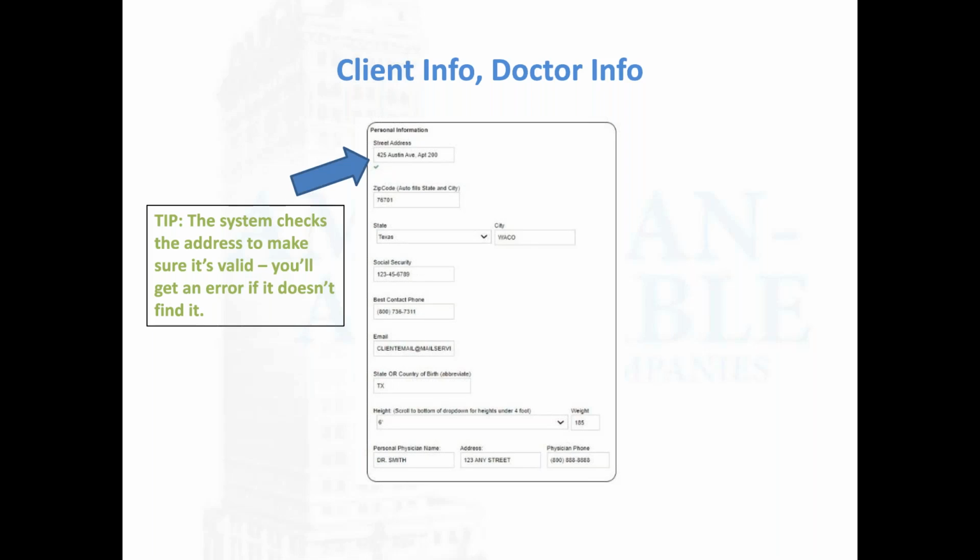Okay. We are not going to send a letter to them or anything like that. Really, that physician's name, address, and phone number is in case we need to get medical records after their death for whatever reason. This helps us get that process started faster for them.